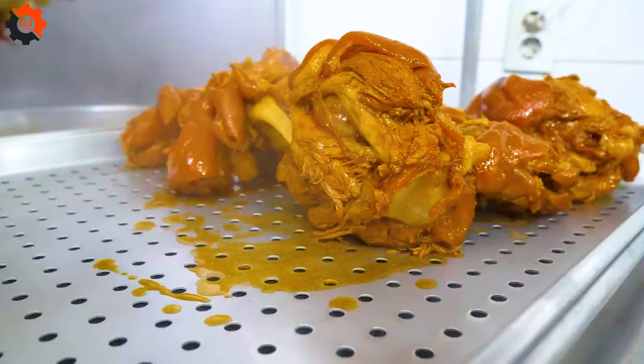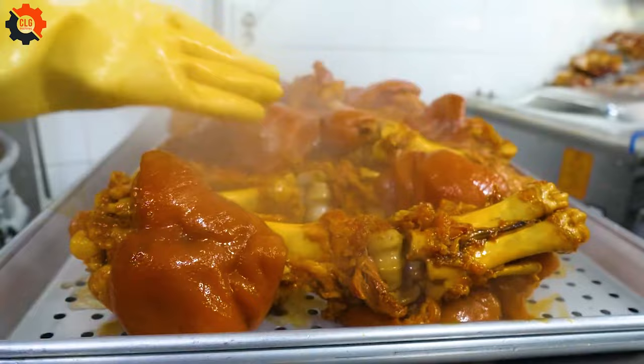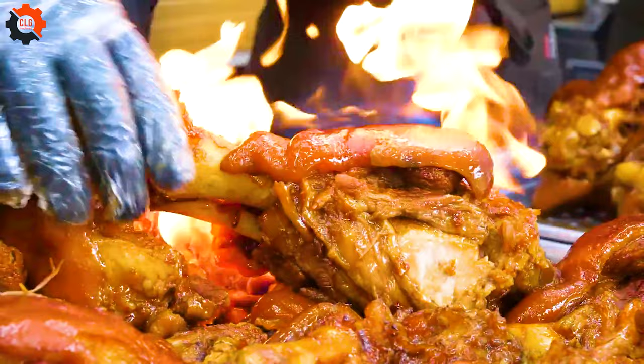But it's not just about the food, it's about the experience. The sizzle of the grill, the laughter of friends gathered around a makeshift table, the warmth of the sun on your face. It all adds to the magic of this street food delight. So, the next time you find yourself in South Korea, be sure to seek out this culinary gem. Your taste buds will thank you, and you'll carry the memory of that unforgettable meal with you long after you've returned home.